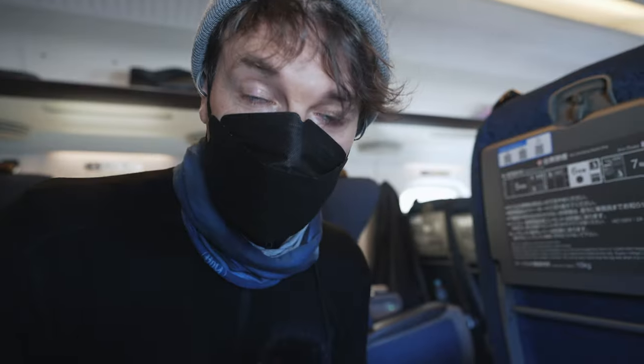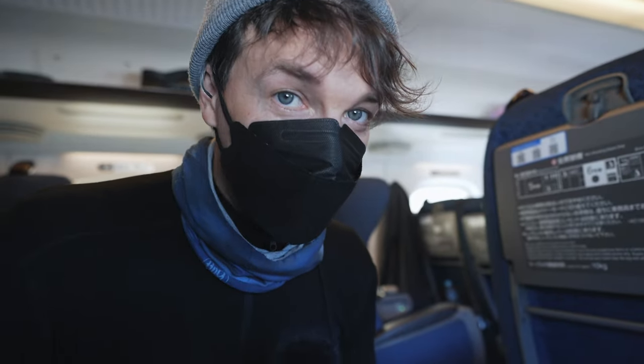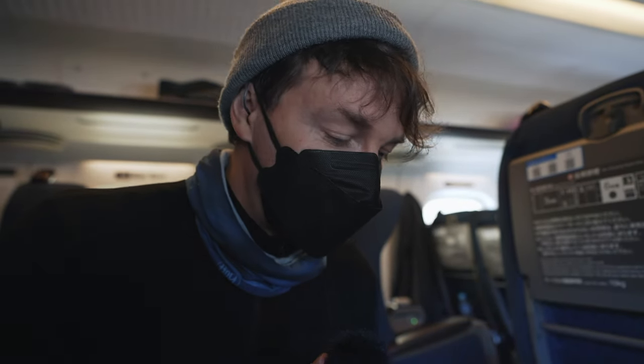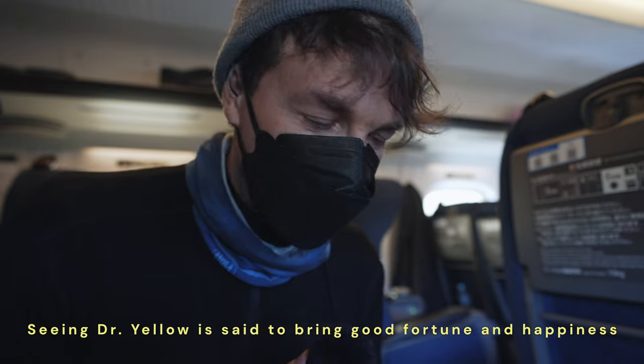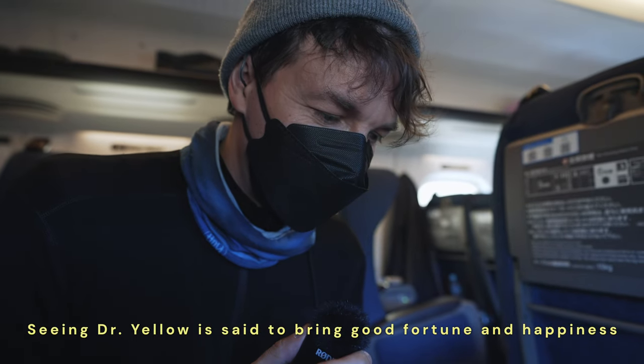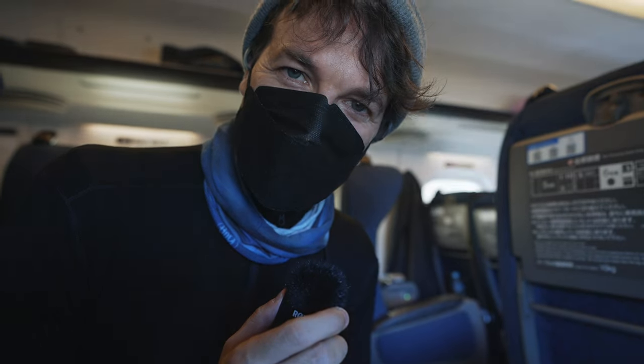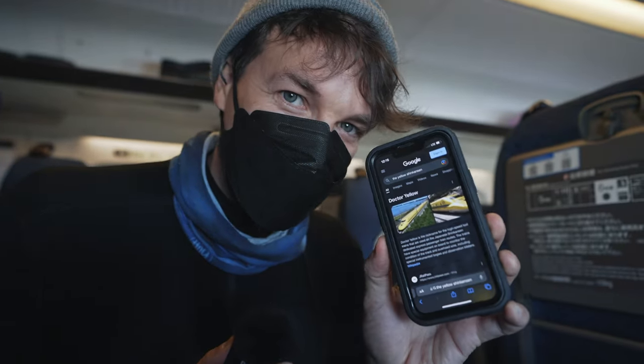So the Shinkansen that we just saw, the yellow one, is also called Dr. Yellow, and it's pretty unique to see this one, I heard. And what does it do? It's the nickname for the high-speed test trains that are used on the Japanese Shinkansen dedicated express passenger train routes. Look, Wikipedia.